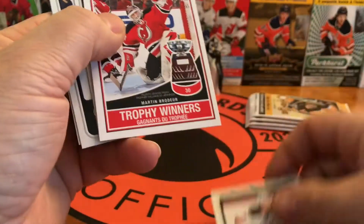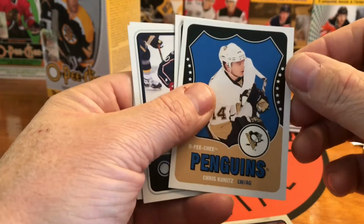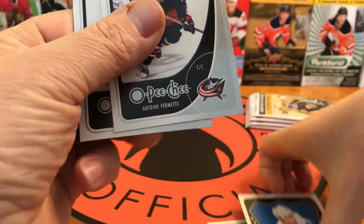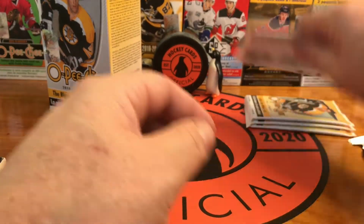Okay. Paul Martin. Whoa, trophy winners. Marty Brodeur. That's a nice looking card, eh? Kind of cool. I'll send that right over to Bammer. Kunitz. Nick Boynton. Oh, you want the Kunitz? Antoine Vermette. Michael Ryder. Ryder played for Boston and Montreal. Rare, eh? Yeah, it's rare.